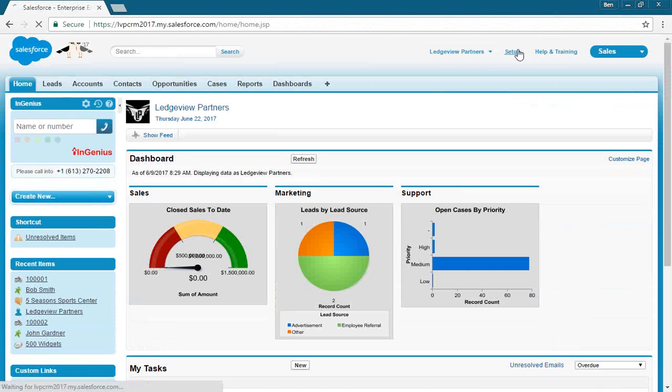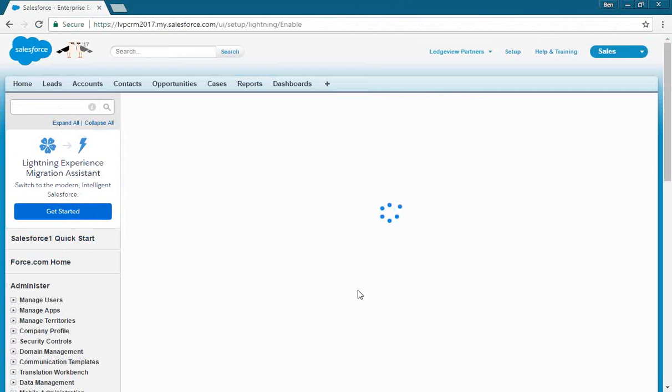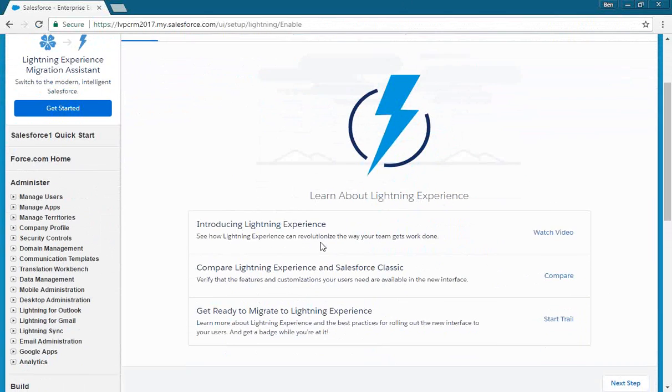I'll go to my setup bar here. So here's the Migration Assistant Lightning Experience. Get started. So I'll just click around here. So here's the new tabs. So Learn. This is more of, what is Lightning and why would I want to move there? So watch a video, compare, start trial.